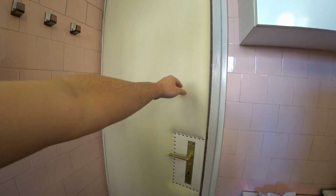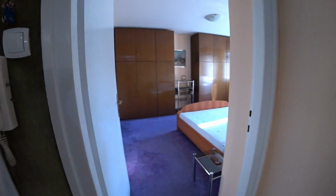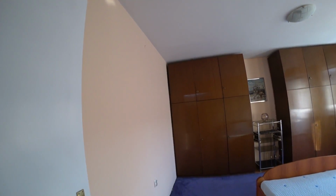But here, even the interior has leather on the door, very classy. Places to hang up your towel. I just noticed that, so I can move my towel. And then let's check out the bedroom. So the bedroom is very mid-century, very minimalistic.